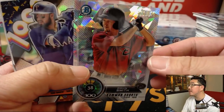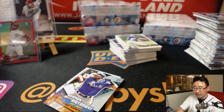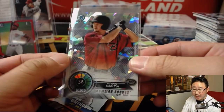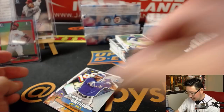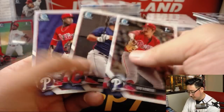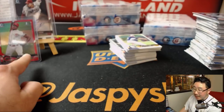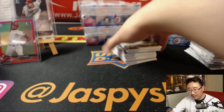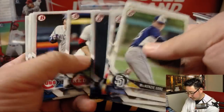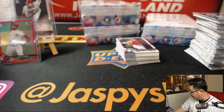We got Pavin Smith, 22/150. Nice, the Bowman Scouts Top 100 card. Goes to the Diamondbacks, one of their top prospects. Nice atomic. Right, yeah, low number for you, Matt. Like, kind of like this Hunter Green out of 5 right here. We want a Tiger out of 5. That would be an awesome break if you got an out of 5 for the Tigers.